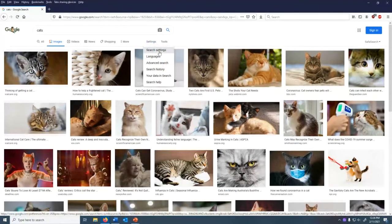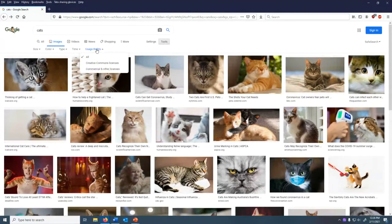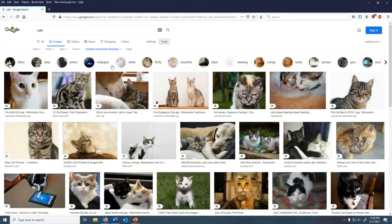So if you go into tools, you can go under usage rights, and you want to look for something called Creative Commons licenses. And Creative Commons means that they're allowed to be used by anyone without paying for it. And you'll notice this is going to reduce the number of images, and it's going to change which ones are available. So these are ones where they've said, I allow this to be used no matter who wants to use it for the different rights without paying me money or doing other things like that.